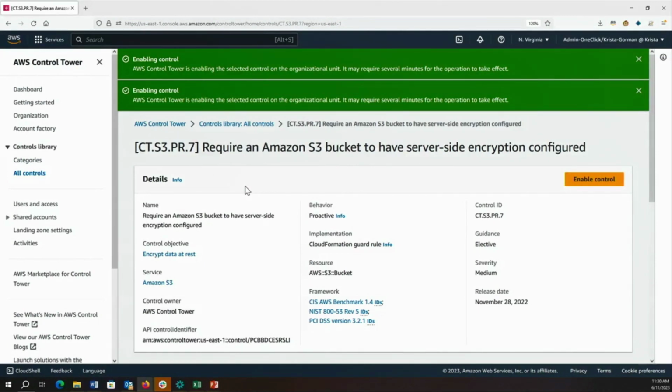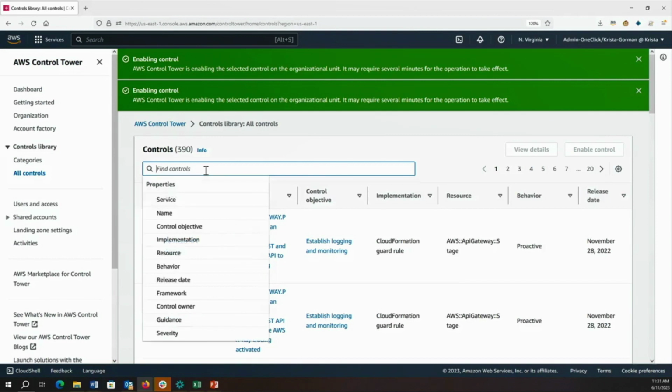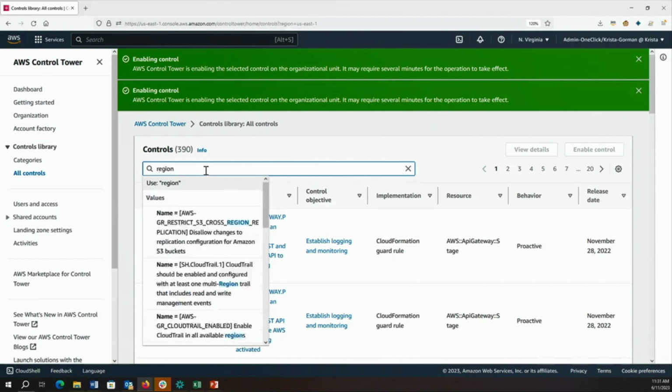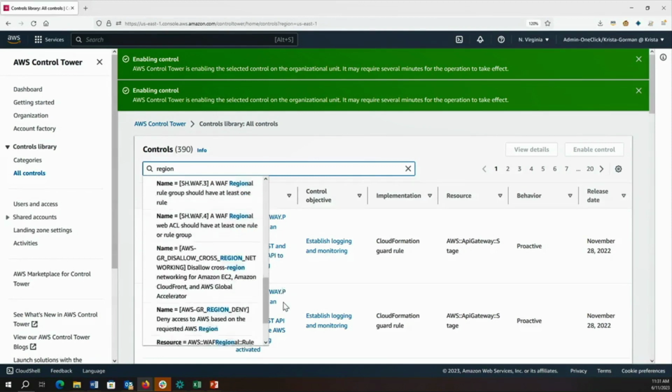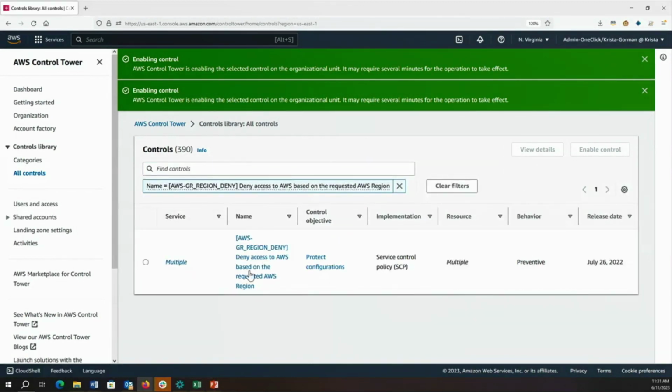Okay. Now I'm going to switch over and actually talk about some of those data residency controls, specifically the region deny control. And so anything with data residency, usually there's some region associated with it. So we're just going to search region in our controls section. Scroll down, and this is, as I mentioned, our most popular control. It is at the landing zone level.